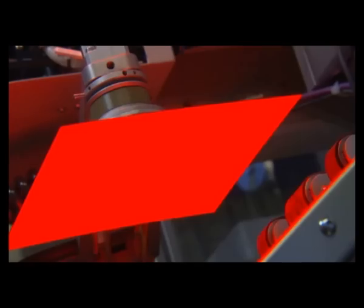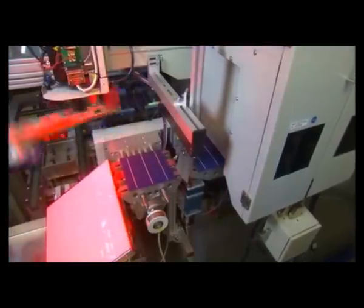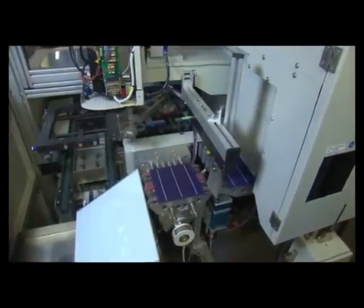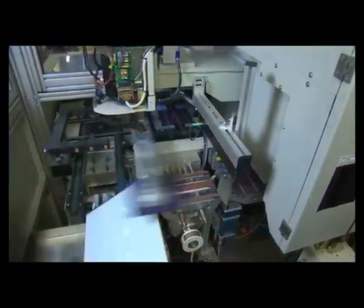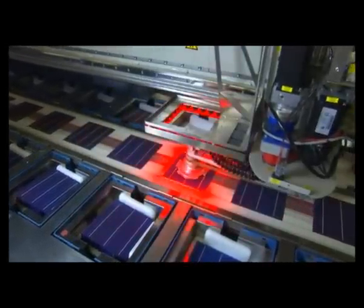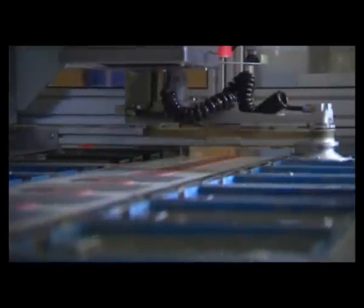Sensors check the cells once again for possible fractures, cracks, or other imperfections. Other measuring processes check the cells for their performance and other electrical properties. The best-known parameter in this regard is efficiency. Efficiency refers to how much electrical power a cell can generate when it is exposed to 1000 watts of artificial sunlight. Depending on the test results, classifiers sort the cells into 32 possible quality grades.